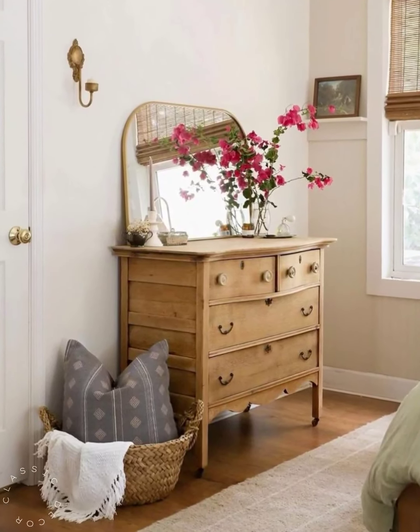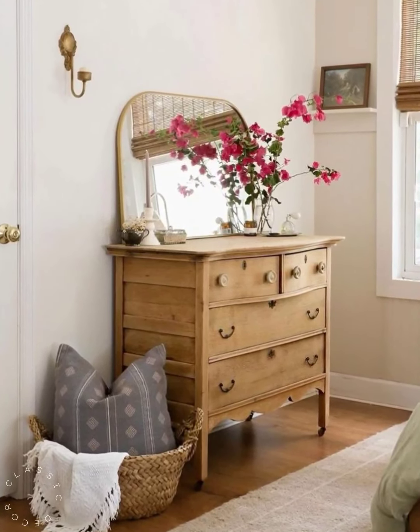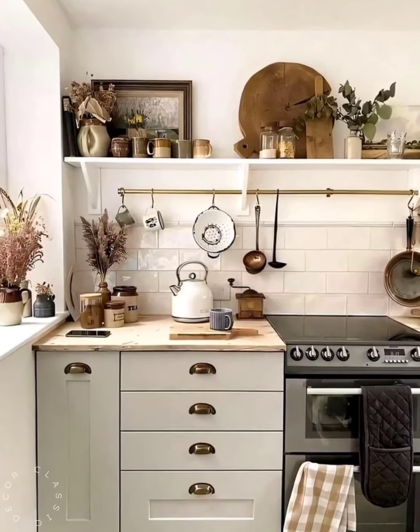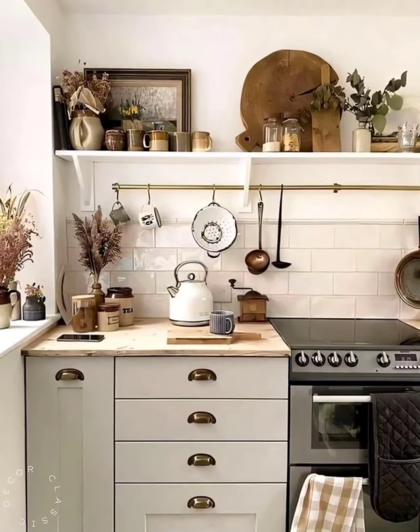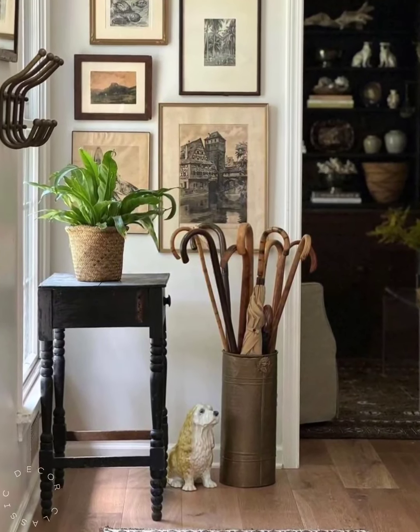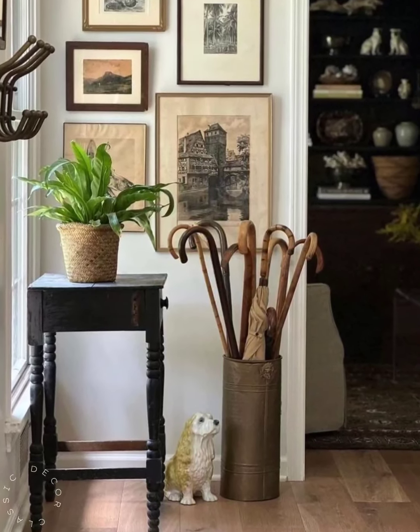Vintage Farmhouse Cottage Decor is about creating a cozy, inviting home that feels like it has a story to tell. Whether you start with a single room or the entire house, these 100 ideas will inspire you to embrace timeless charm.